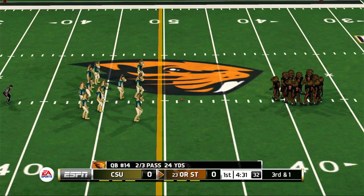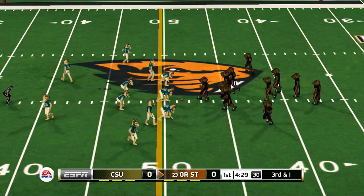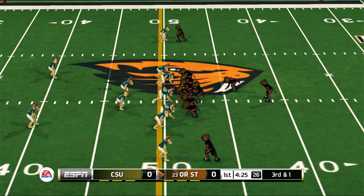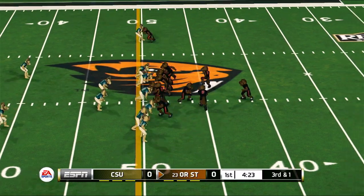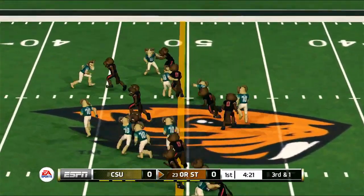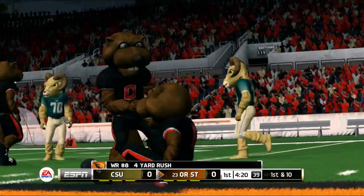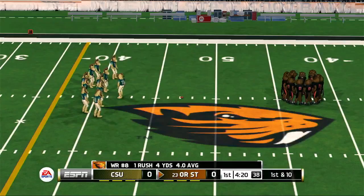Short yardage situation here. It's third and one. Three down. 45's the mark. Red two. Nice run there. That's a first down here, and I love to see the wide receiver get a chance to get his hands on the football.